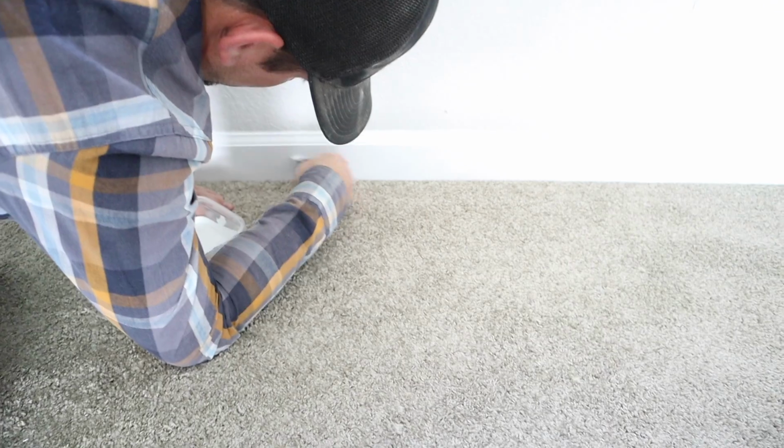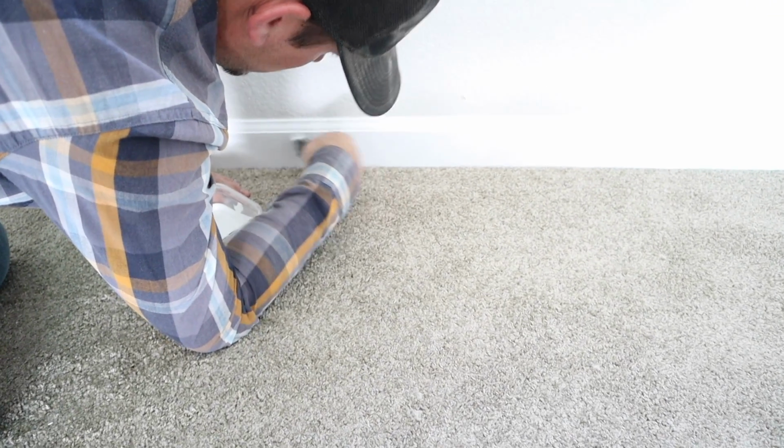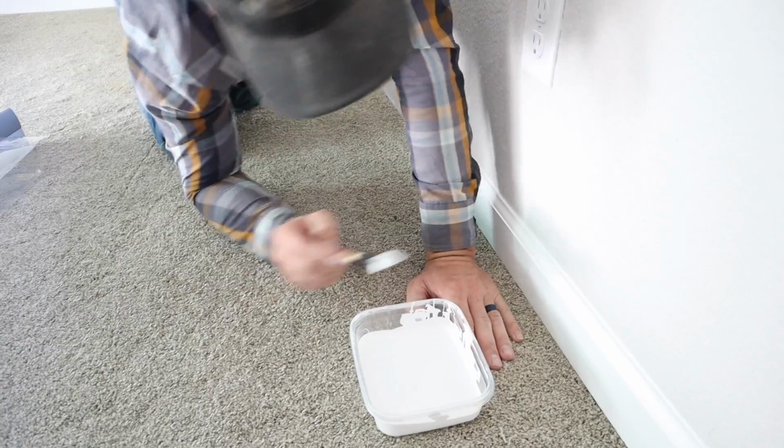After we got the nail holes filled in and then got them sanded, now we've been working on doing the touch-up paint.